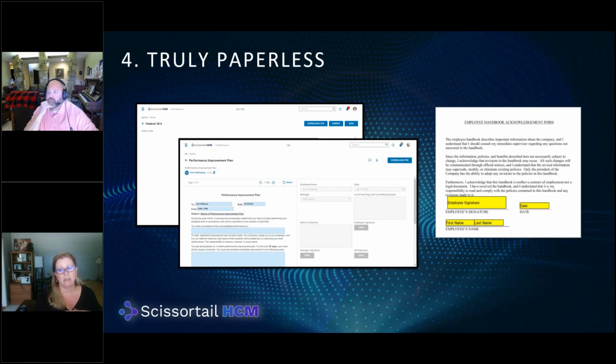Next would be the internal forms. Again, I always refer back to onboarding, but there's so much that we can do in onboarding with all of these different options. And these internal forms, things like a handbook acknowledgement or a particular policy acknowledgement, maybe you're signing out assets to an employee, here's your computer, your keys, your what have you. All it takes is a document that you currently have in a PDF form. We upload it into Scissortail, add a couple of fillable blanks on it, and boom, it's yours. And it also can include electronic signatures. So once they're completed, they're again routed to the appropriate person for notification if needed. Otherwise, always attached to the employee record to be kept in a single location.